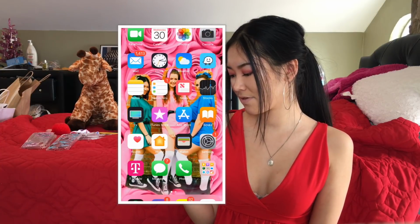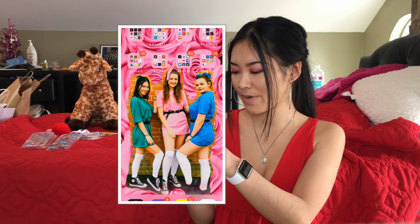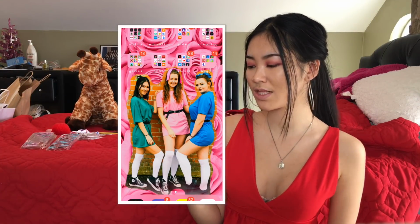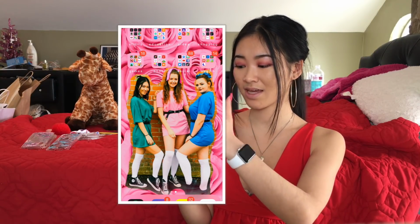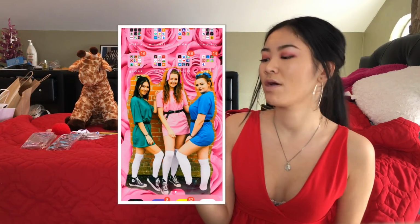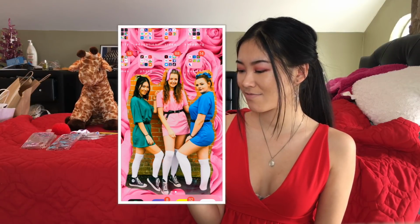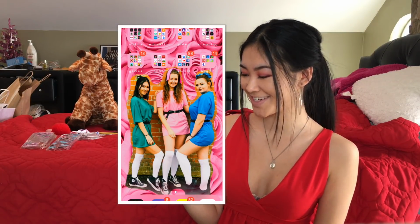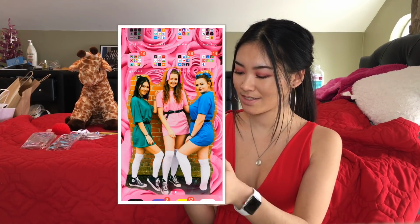And then I have Google Chrome, to go into the internet. Then my next page is, I've got everything in 2 little lines of folders, so I've got 8 folders there, and I like that because it allows you to see my wallpaper. My wallpaper is my 2 best friends from England, and we're dressed as the Powerpuff Girls, if you couldn't already tell.